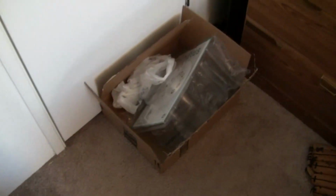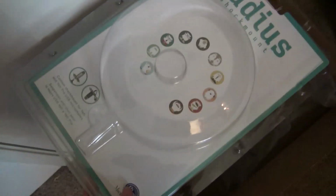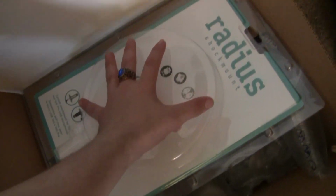So I'll put that back. Got some clothes. I'll close that. Right underneath, I actually have a box for a Radius shock mount for the Blue Yeti microphone. I just got that today. Literally, I got it about an hour ago, and I didn't install it till now. As you can tell by the packaging, it's quite massive. That's the size of my hand. So I'll show you guys that in a little bit.